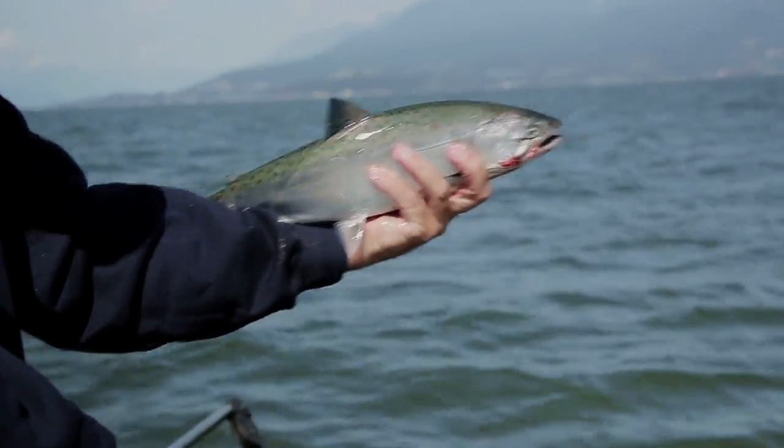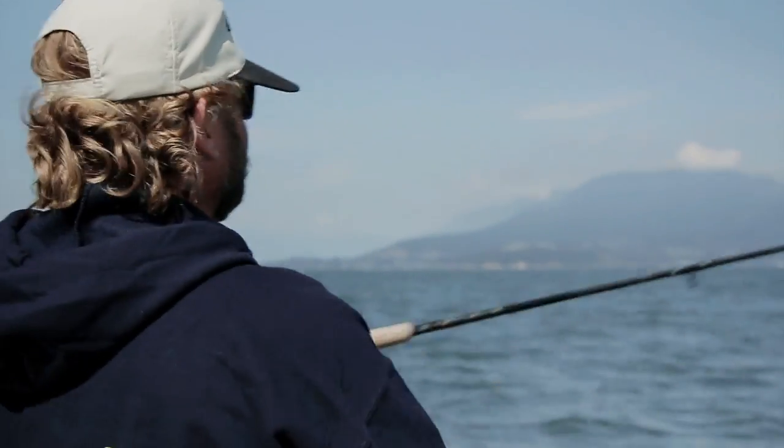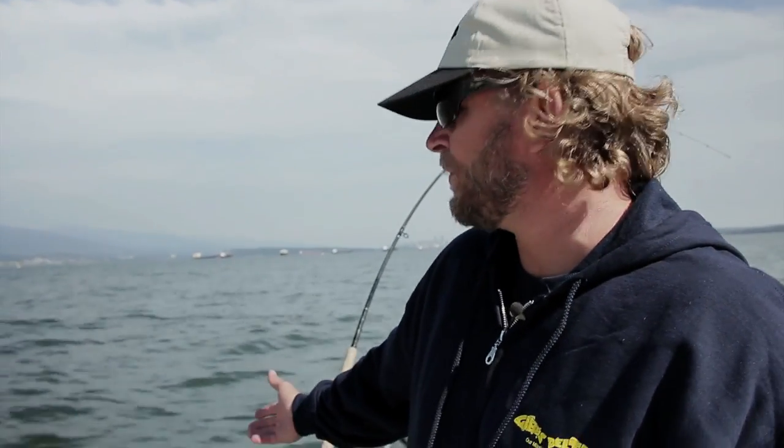So today we've been using Gibbs Delta Highliner flashers. Now Mark, what is the purpose of a flasher? The main reason you use flashers is that the water is quite murky. So this is strictly to get attraction down there, to get the fish to come close to our bait, which are your lure, your hoochie, or your anchovy you put behind your flasher.